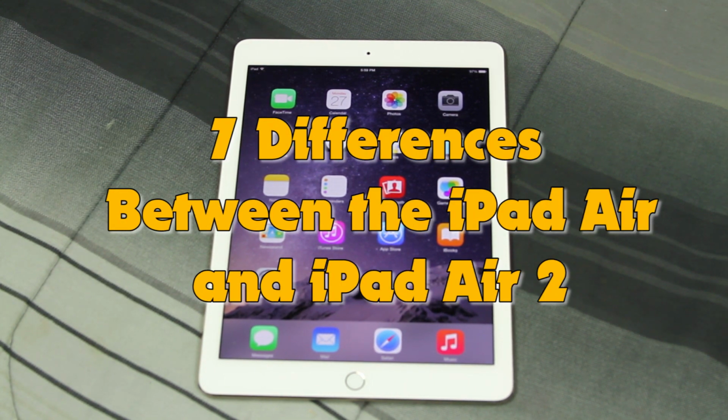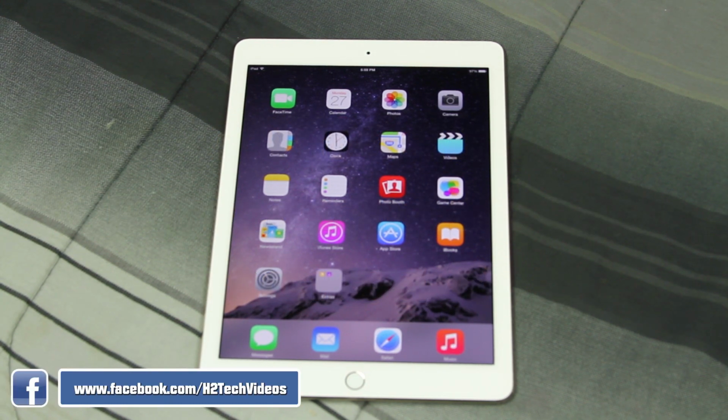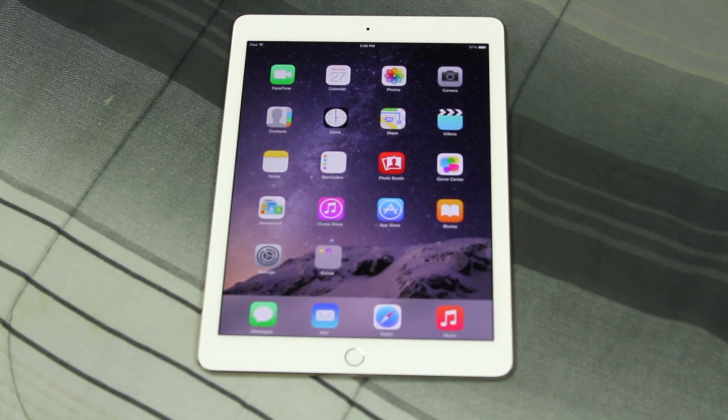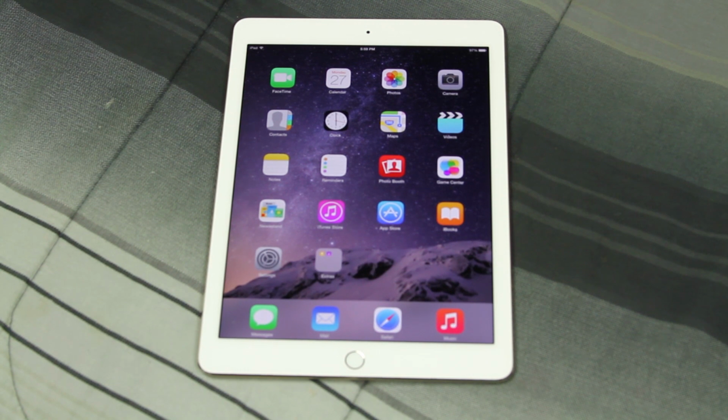Today we're going to be going over the 7 differences between the iPad Air and the iPad Air 2. Now the iPad Air 2 has just come out and it does look a little bit nicer and it's got some things going that's different. So we're going to go over those main differences for you so you can ask yourself, is it worth it to upgrade or are you cool with the original Air?